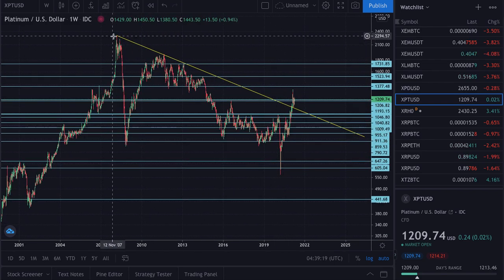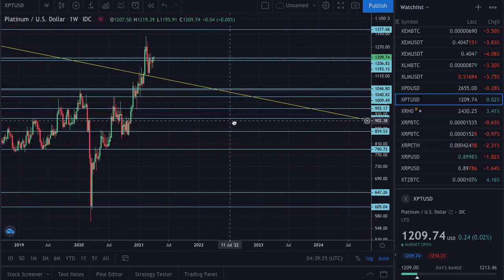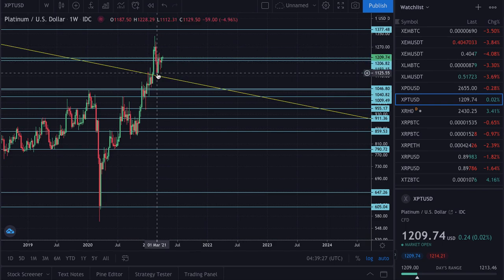line going all the way back to 2008. We had a revisit of it. That's usually what tends to happen after you break a big long-term downtrend line. You have a breakout and then an actual proper revisit, and it revisited it perfectly.